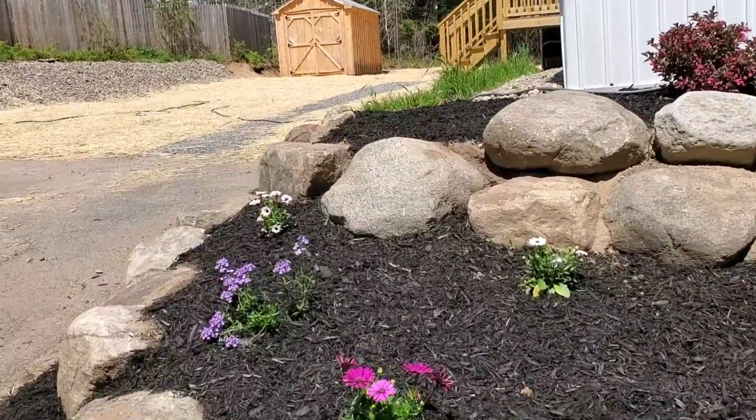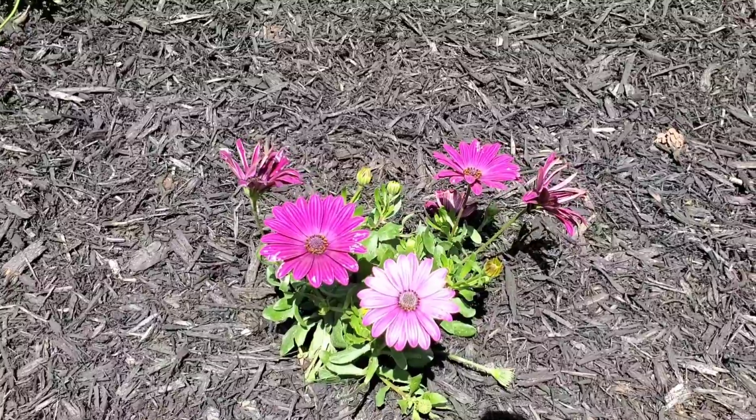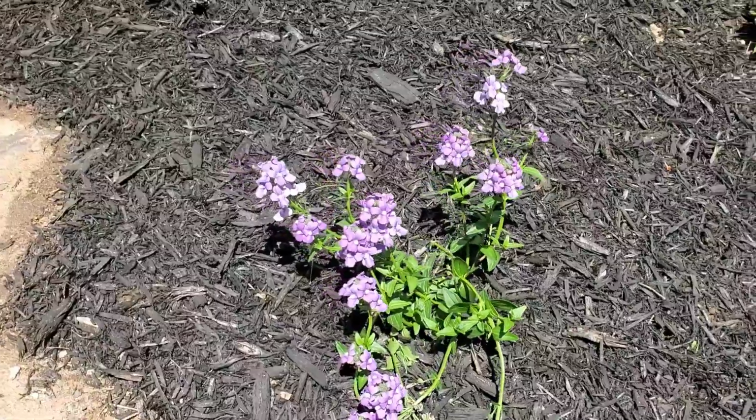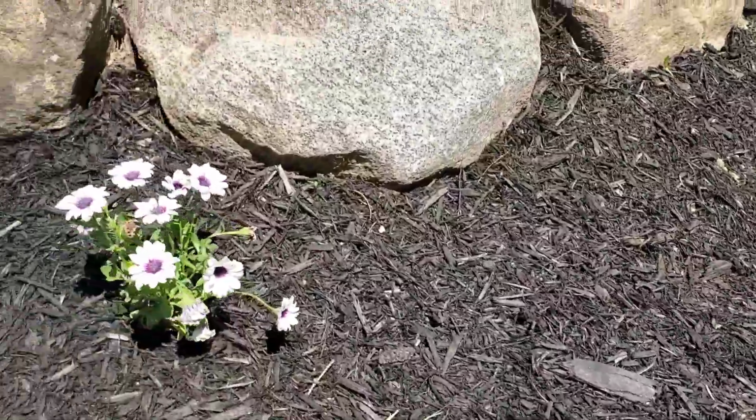I don't remember the names of these flowers, but they're a type of daisy. I love daisies. So there are these here. There's some here. I can't remember. Like I said, I don't remember the names of the flowers. I probably should have kept their tags.